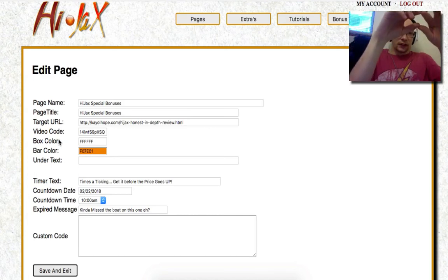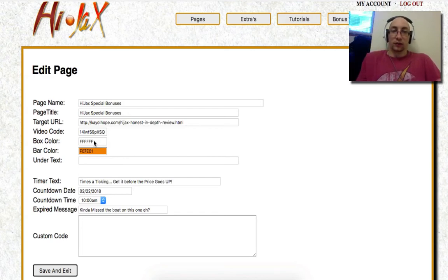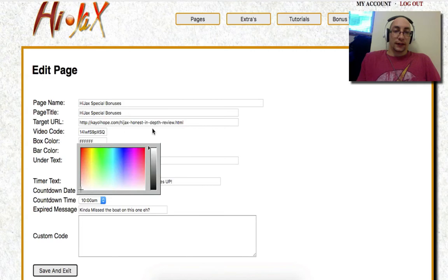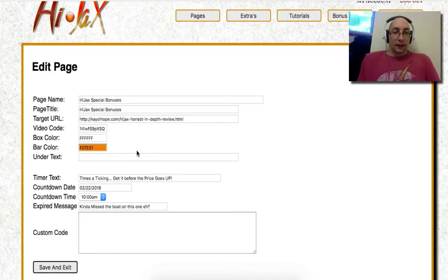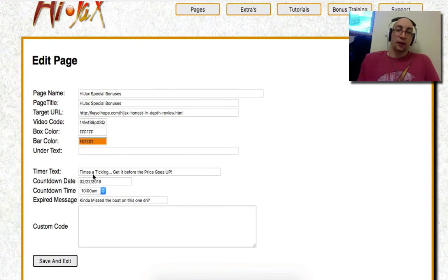Sorry, the box color itself. I have the hexadecimal code here for white, and you can see that it will also show what color it is, and you can pick what you want here. Now, I also have the bar color, which I have as an orangish color, and then you can have text under that as well. I left that blank in this case. Then you have your timer text, and I'll show you an example of this in a second.